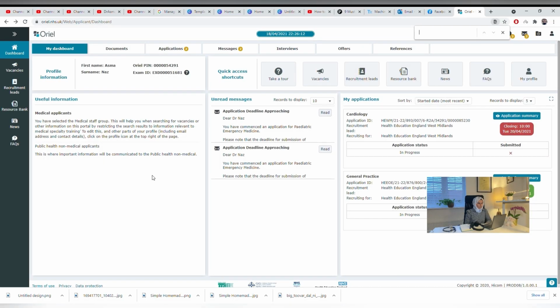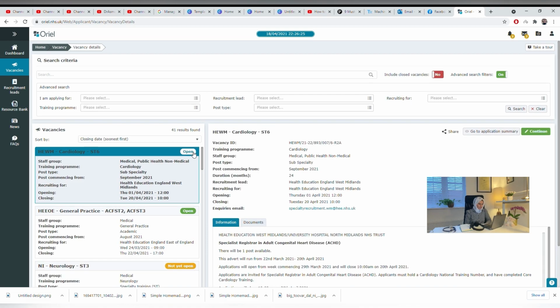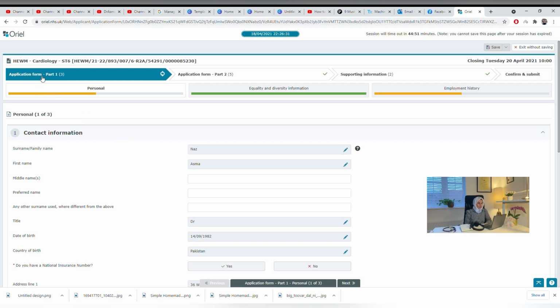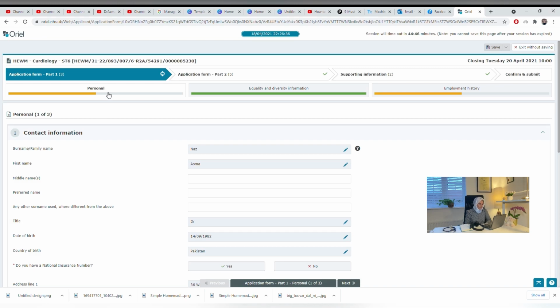So with your pediatric application, I will go through the Oriel steps with you. Once you are registered with Oriel, go to the application, select the vacancy you want to apply for, and open that application. This application has three main parts. The first part will ask you about personal details like your name, your place of birth and everything.